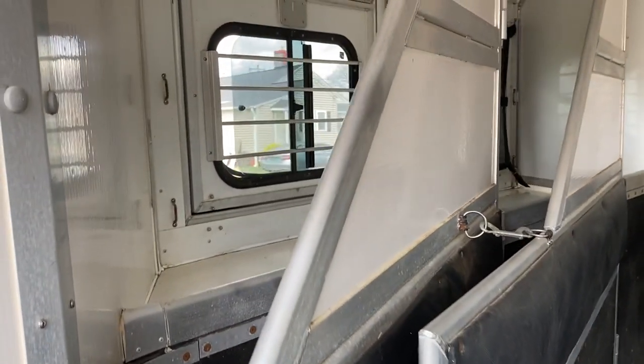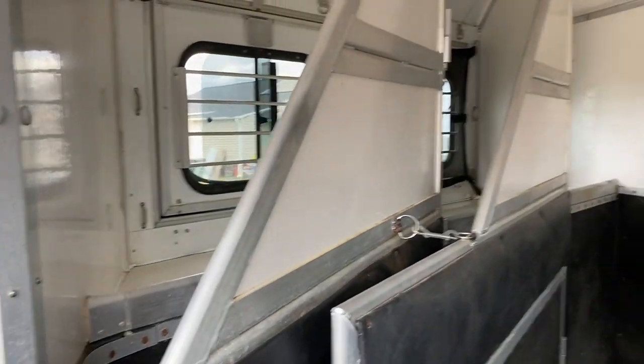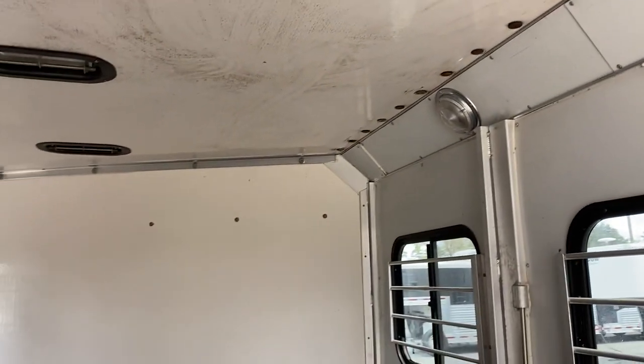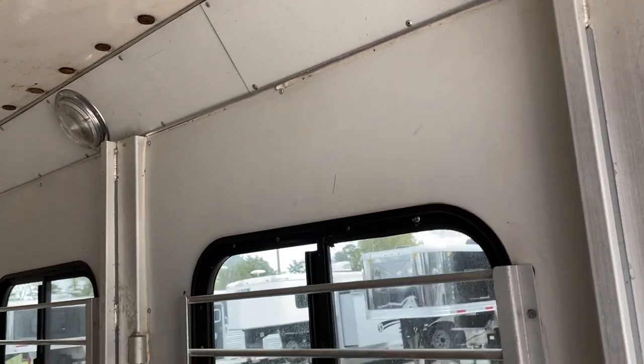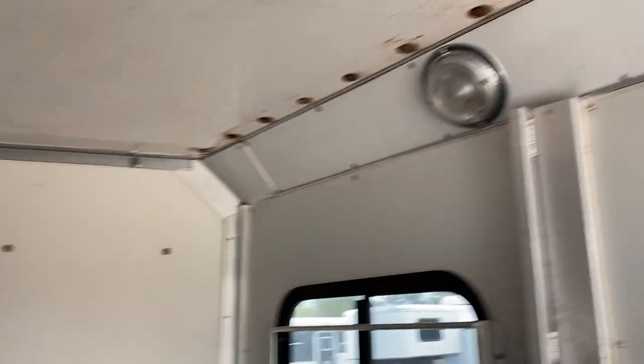Now, the inside back here, they've used a composite. So it's like a composite that they've used for the interior of the horse box. Solid, doesn't have any issues. You'll see up above here where they have put the, it's fully lined and insulated, so where they put the insulated ceiling in this horse box, they've rusted. So obviously I'm just pointing that out. It's very noticeable on this side.